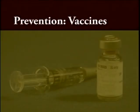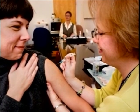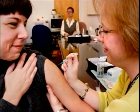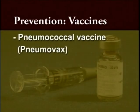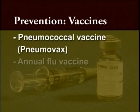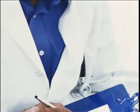We mustn't overlook the availability of preventative measures for pneumonia. There are vaccines available to prevent 2 of the more common causes of pneumonia. The pneumococcal vaccine prevents the most common cause of bacterial pneumonia, and the annual influenza or flu vaccine that is given throughout the United States every year helps to prevent viral causes of pneumonia. Speak to the resident's physician to ensure the availability of these vaccines for your residents.